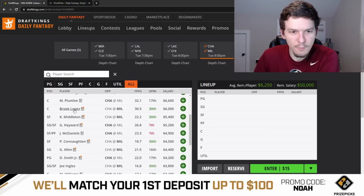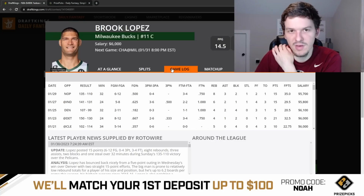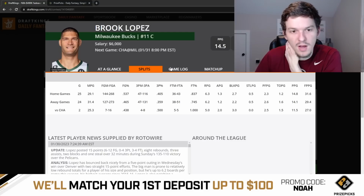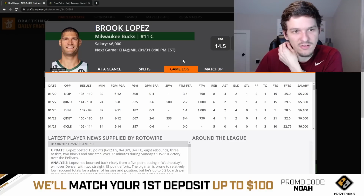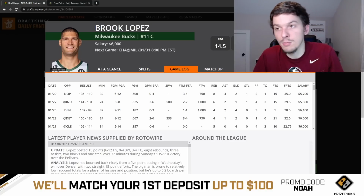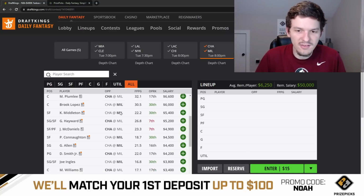I do want to mention Brook Lopez too, just because the matchup is so good for him. Charlotte's been giving up a ton of fantasy points to centers. They give up a lot of blocked shots as well, and we know Brook Lopez is a great shot blocker. I think this spot's pretty good for him. He's never a guy I get excited to roster, especially when everyone is healthy, but the matchup is so good that Brook Lopez is definitely on my radar today. And that's probably it for Milwaukee. I'm going to pass on the rest of these guys.